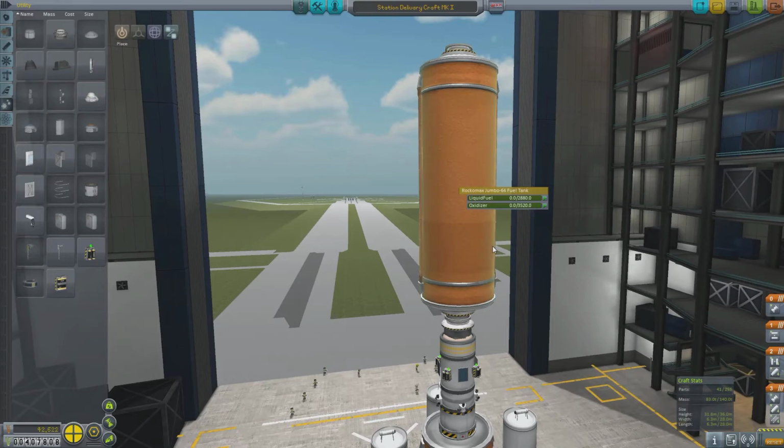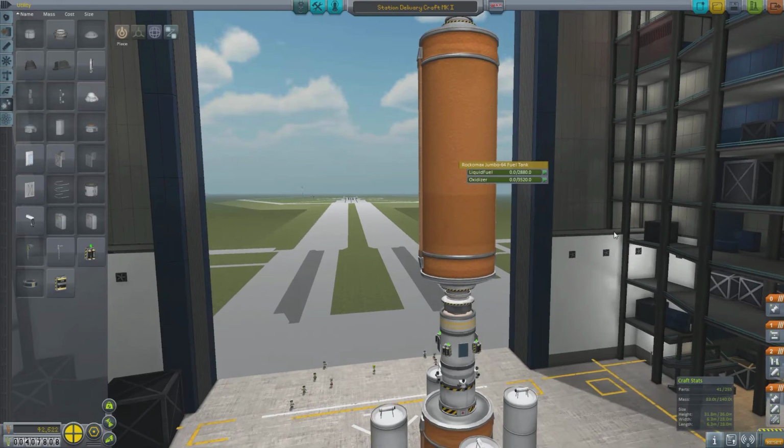We literally want to take an empty tank up there so that when we visit with a spacecraft, if we've got any spare fuel or we want to refuel, we can use this tank to do so. As you can see, it's now down to 83 tons. So it's quite a big difference.